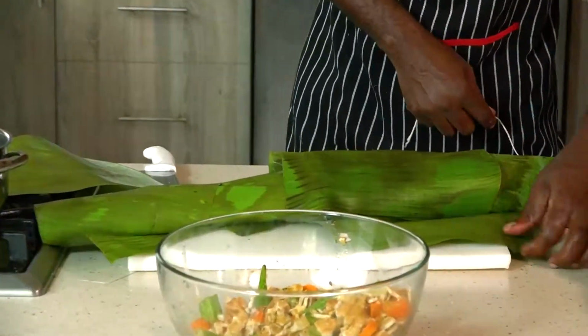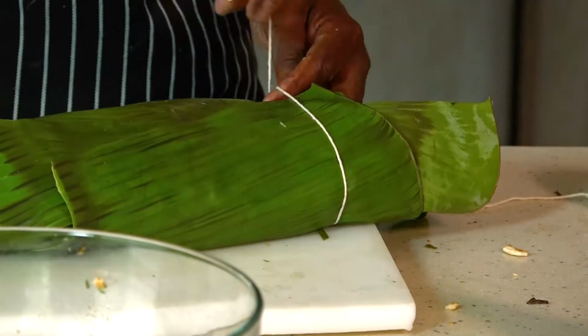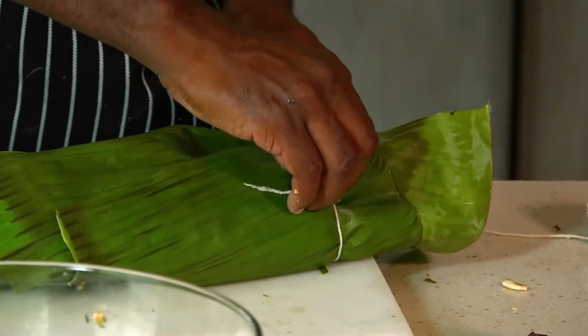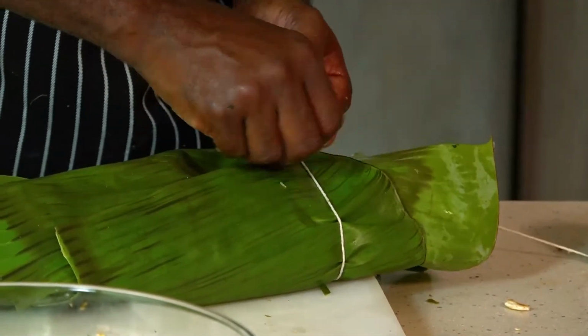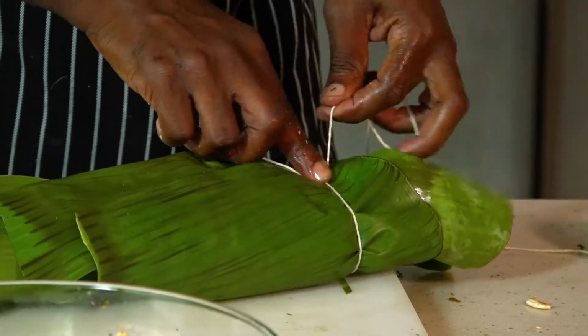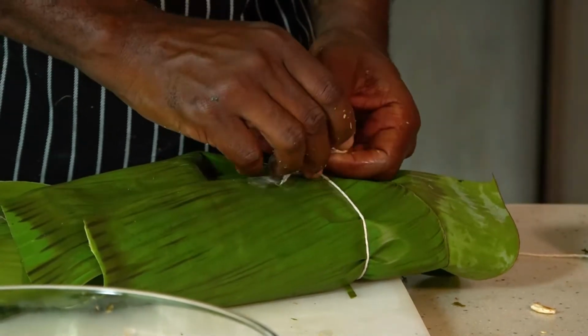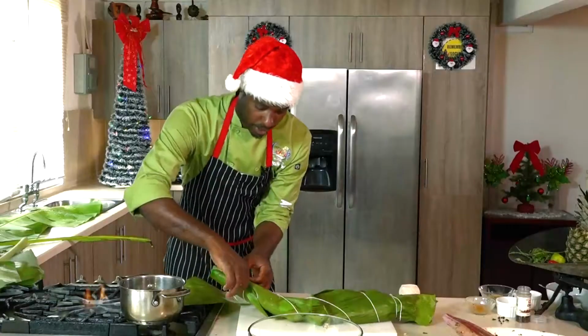I have some butcher twine here. Like this one, gently give a knot here. Quick tie. Tie the ends.